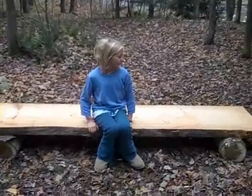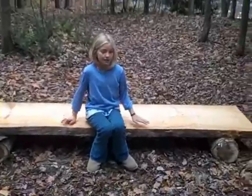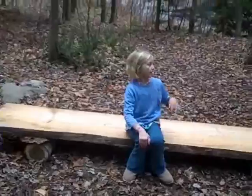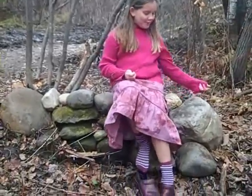Our 3-4 classes made new benches, so there wasn't rotted wood, so it was more fun for people to sit down. There's that one and this one. We made this beautiful stone wall, and so people can admire it and think about how beautiful it is.